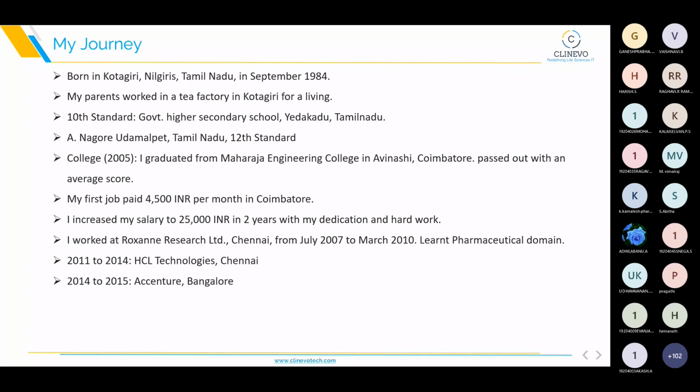And if you look at these years, from HCL Technologies until I went to Accenture, it has been 2005 to 2015, in these 10 years. When I was in Accenture, my salary had grown 100 times. It is just two things: one is dedication, second is hard work. And I wanted to do something new. So this is the third thing. These are the three things I had in mind, because of which, from 4,500, I was almost drawing 4 lakh, 5 lakh per month at Accenture. So that is how I have grown.